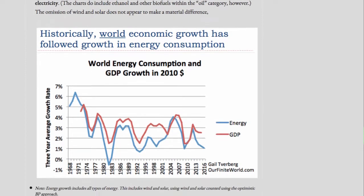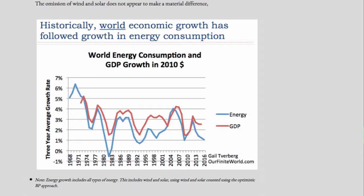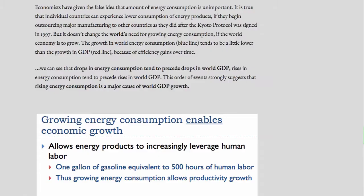Historically, world economic growth has followed growth in energy consumption. Economists have given the false idea that the amount of energy consumption is unimportant. It is true that individual countries can experience lower consumption of energy products if they begin outsourcing major manufacturing to other countries, as they did after the Kyoto Protocol was signed in 1997. But it doesn't change the world's need for growing energy consumption if the world economy is to grow.